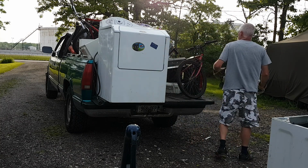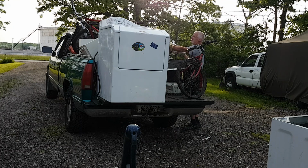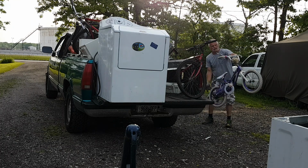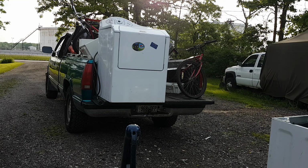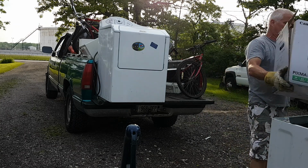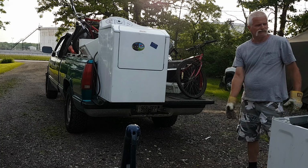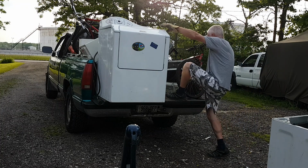Okay, get that little bikey off. Printer in a box. Anybody want it? It's a Canon. Might still be good. Look at the bonus that I'm going to take off the truck.